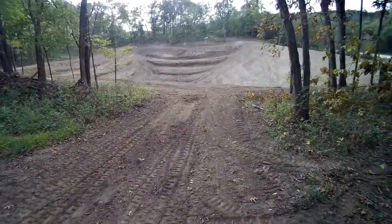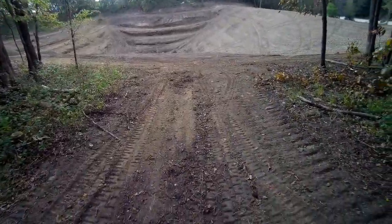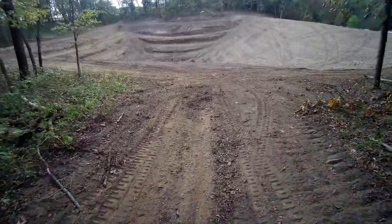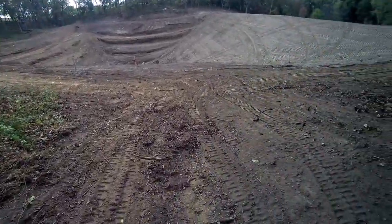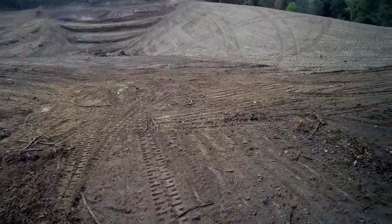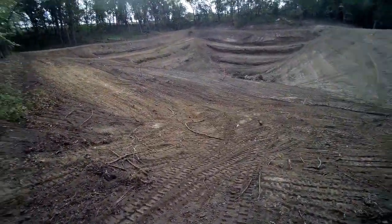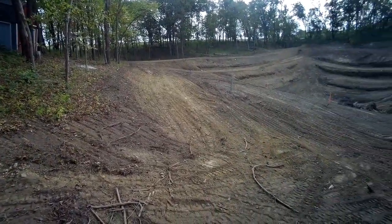So this is it, guys. The dam is done. Pond is built. 34 feet deep. This was a bit more of a chore. I had a lot of stuff kind of stored over here, I guess you could say, in the timber. I had to get it all moved out.